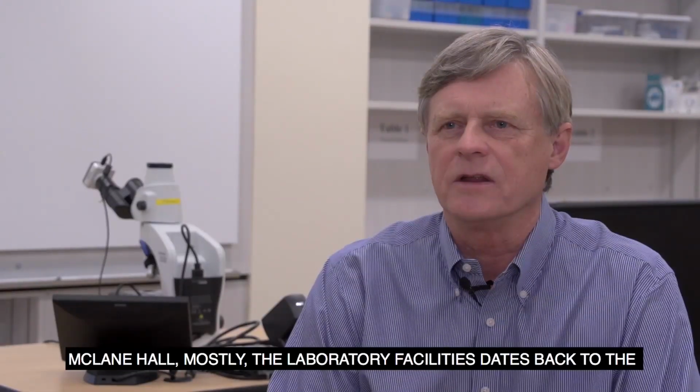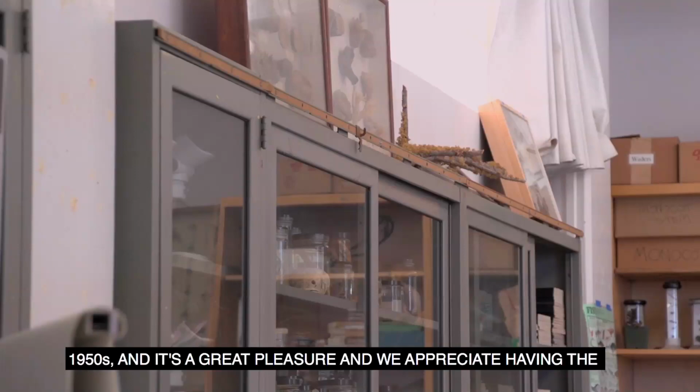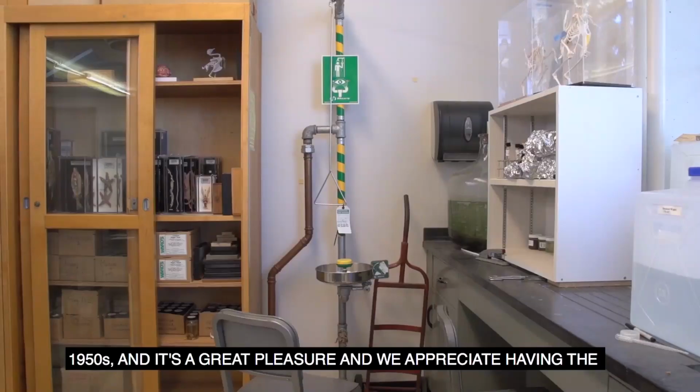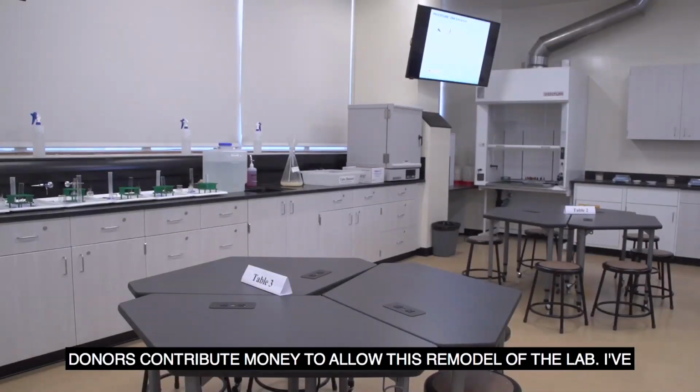McLane Hall, mostly the laboratory facilities date back to the 1950s. And it's a great pleasure, and we appreciate having the donors contribute money to allow this remodel of the lab.